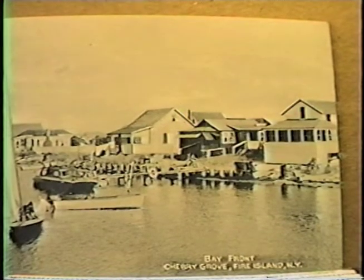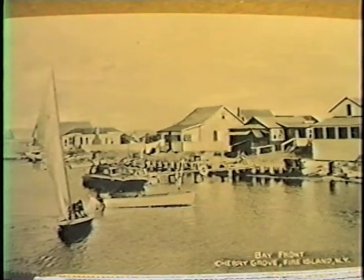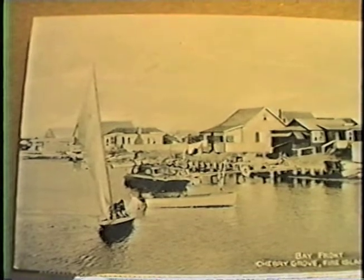Here's a shot of Cherry Grove from the dock looking east, and you can see that a lot of the houses there are the same houses that have been there for quite some time. But of course there's no bulkheading.